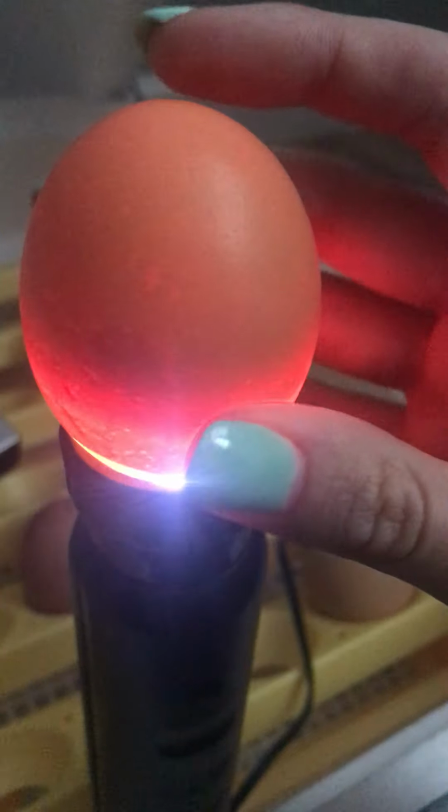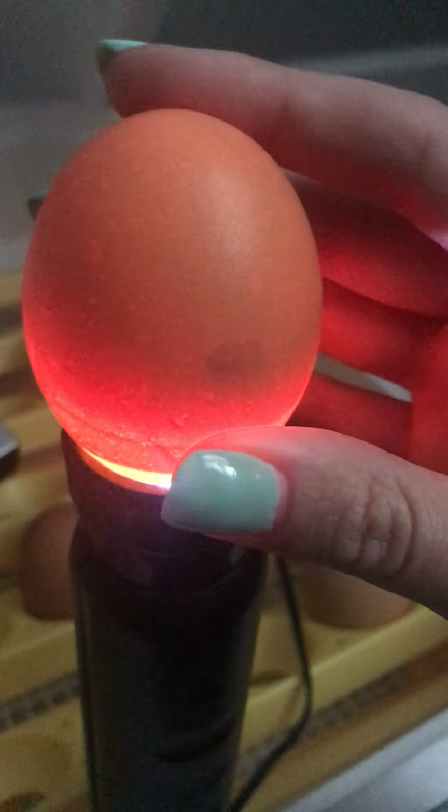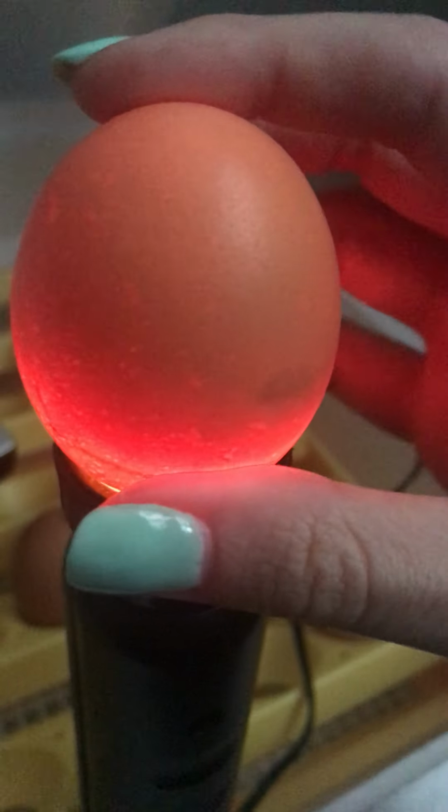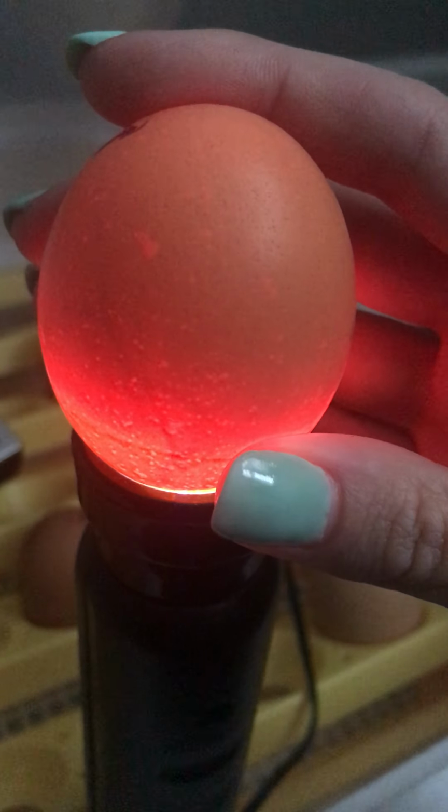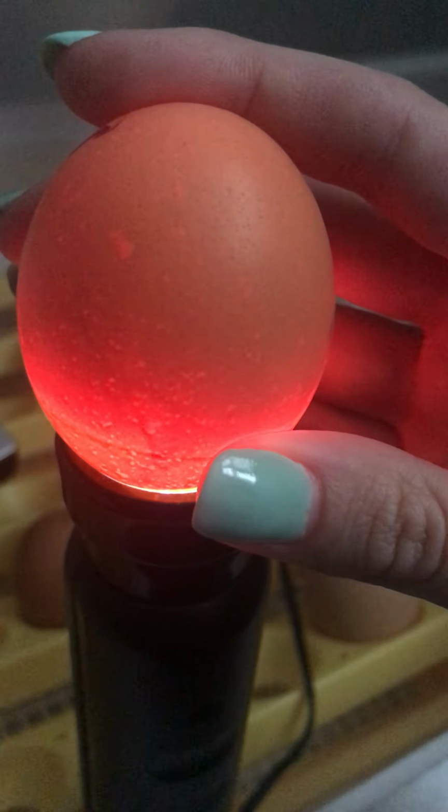I think I see some flickering in there. I'm not positive. It doesn't seem to be as clear as some of them. There's definitely veins though, for sure. And the darkness looks good. Well, down goes the light again.